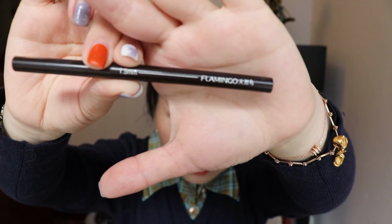Just quickly let you guys know the mascara, eyeliners and eyebrows. For eyebrows, I mentioned the Florasis one. I think it was an unboxing video I did for this one. I've been using this every single day. This is really good. Again, the eyeliner is a Chinese brand, very, very good, very smooth, lasts long. It's called the Flamingo. It is a gel pencil.